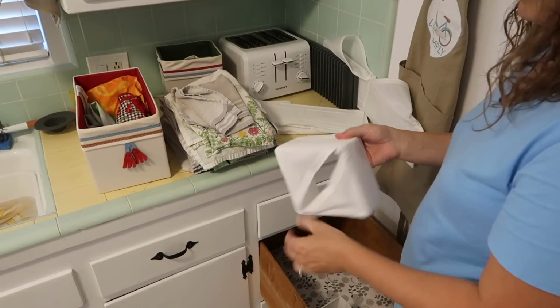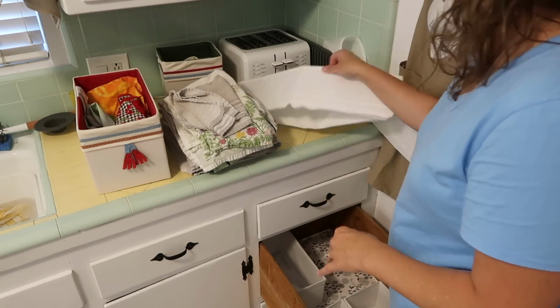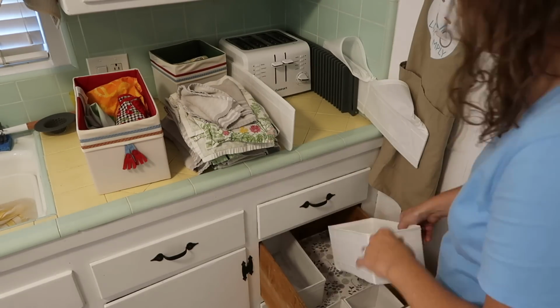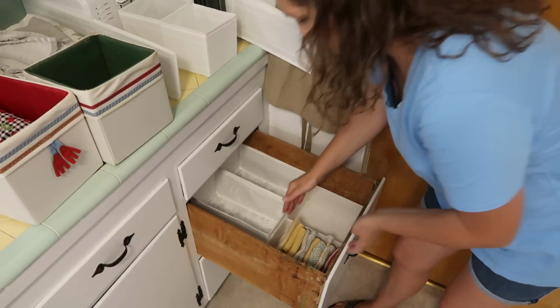And I'm just using these soft collapsible boxes, which I love. If I don't use these in this drawer, I can eventually use these in our clothing drawers. They work great for almost anything. I've used these throughout the years, so I just got this extra set so I could try to keep this area organized a little better.